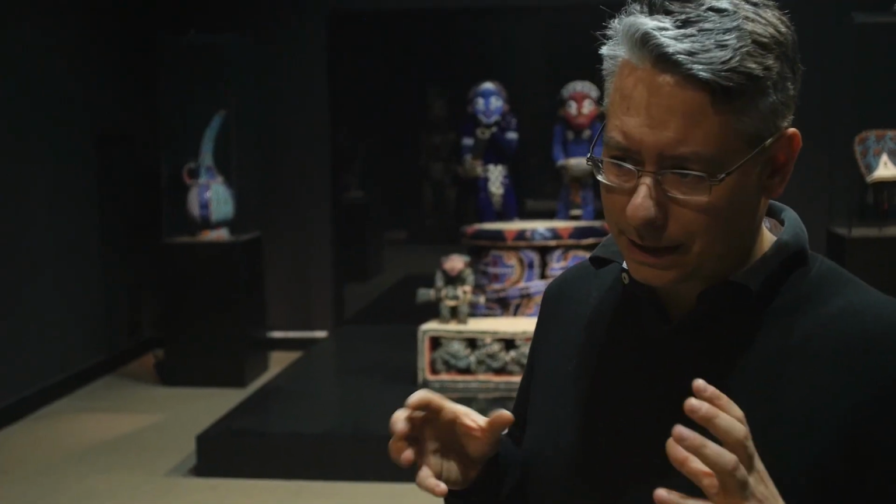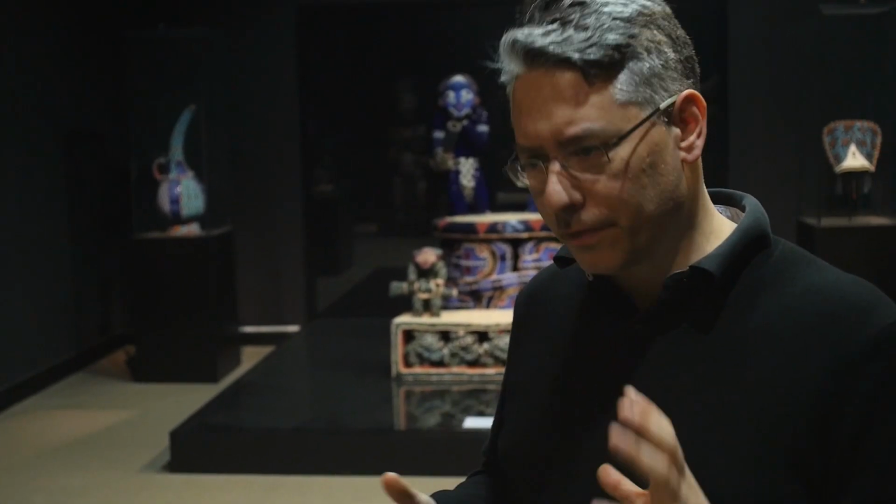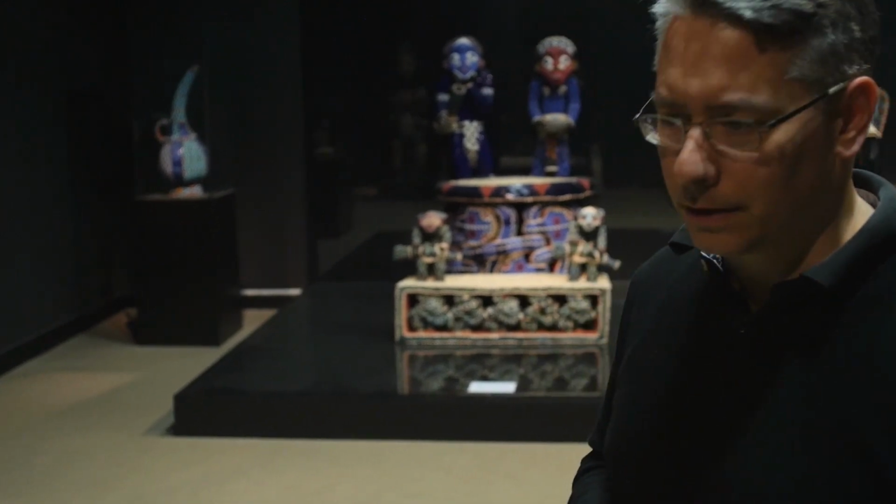I think there are some objects that are rightfully here. I think when you talk about things that were intended to be given as gifts, even complicated gifts, it is right that they're here. Other objects, I think it's less right that they're here, but I think the vast majority of things are probably rightfully here, yeah.